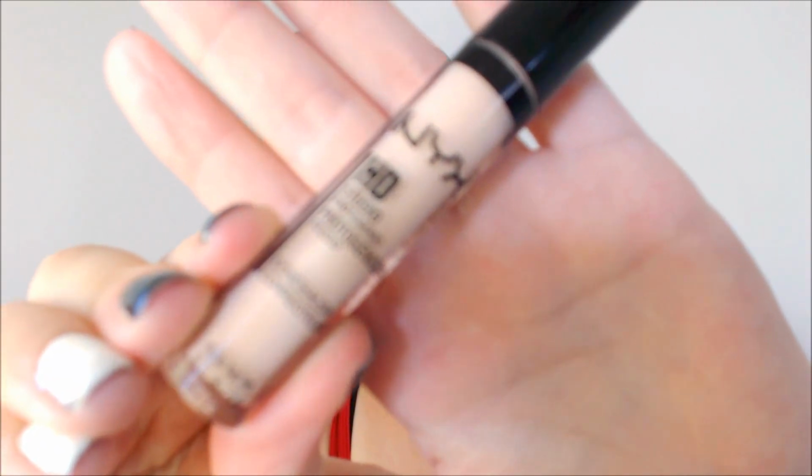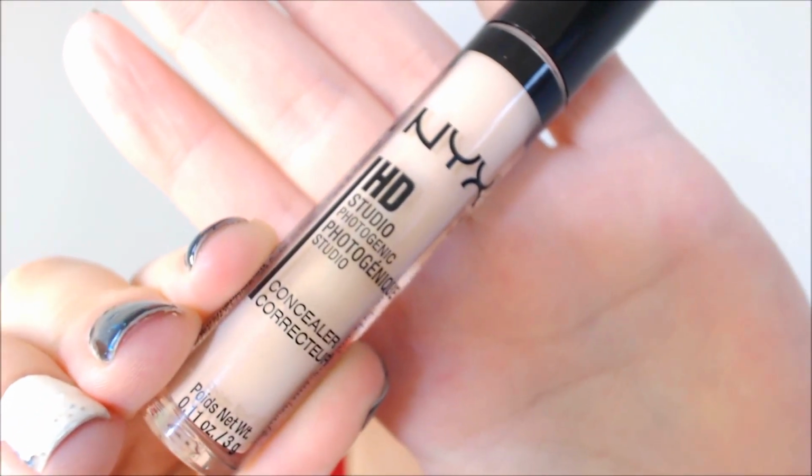Neither of these are things that I needed, and I have since kind of regretted that I bought them, at least bought them when I did. I'll just explain. I picked up, because it was on sale, the NYX HD Studio Concealer, which I know is a big thing for a minute.